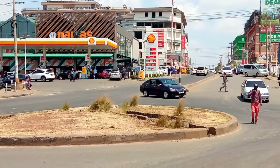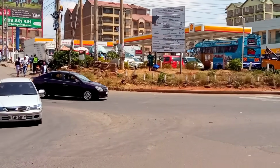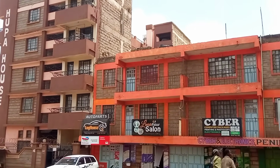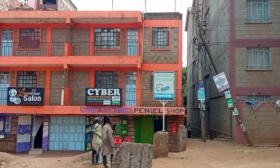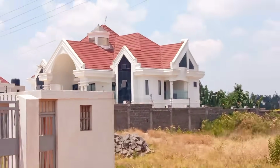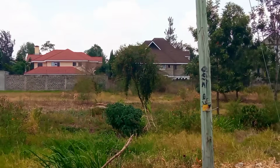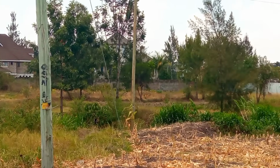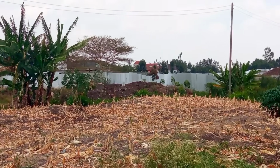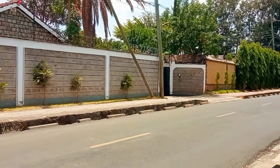Welcome to Kahawa Sukari, a neighborhood of two worlds. On one side, the old Kahawa Sukari is lined up with apartments that house a bustling and thriving middle class community. On the other side of the coin, the new Kahawa Sukari version is where the rich retreat behind the gates of luxury, living in grand mansions and behind high walls of posh estates. What a place of contrast, transformation, and a glimpse into Nairobi's evolving real estate scene.